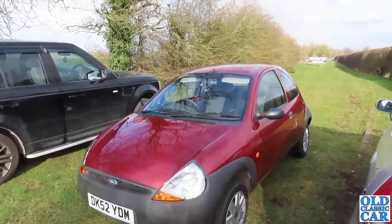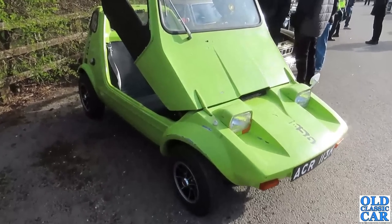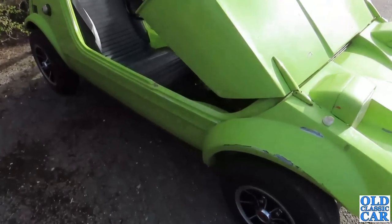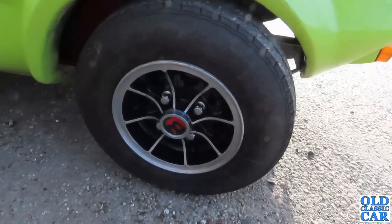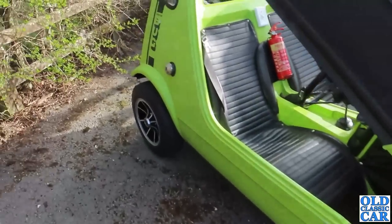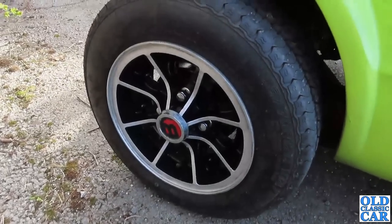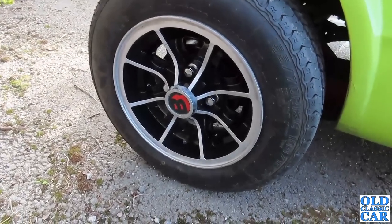I think the Ford Cat is definitely a candidate for preservation. What a bonkers little machine this Bond Bug is. That's great. These are the Dunlop wheels? They look like the old Dunlop wheels. My uncle's GTM that he built, which was a Mini-based kit car in the 70s, Cox GTM, had very similar wheels to this on it.